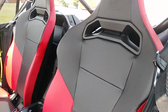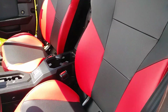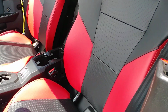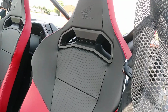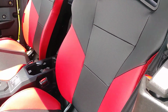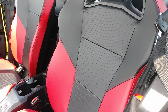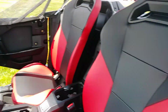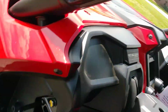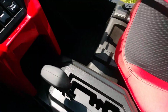If you're a little bit wider of a person, Polaris seats are really small. Even if they hug you, even if you're a small person. If you're big, they're just downright uncomfortable. I weigh almost 170 pounds, and Polaris seats squeeze me. I'm not exactly that big of a guy, so I can only imagine for some of you bigger fellows out there. But these seats are amazing.